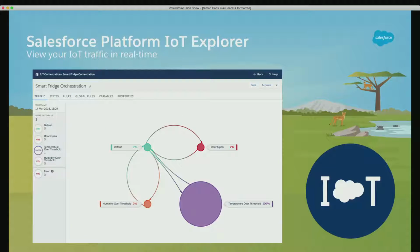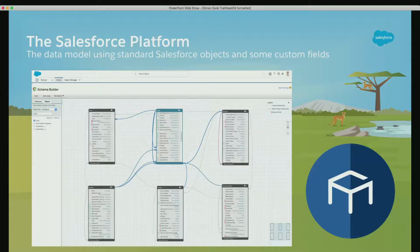And then we have Traffic Inspector, so we can view our traffic in near real time. As events come in and our fridges are overheating, we can actually see that happening in real time. It's not so interesting when you've only got one device, because only one balloon will ever be blown up, and it'll only ever be 100%. But if you've got hundreds of thousands of devices on the end of this, and it's a good idea to see at any given time how many devices are in a certain state, then this is really useful.